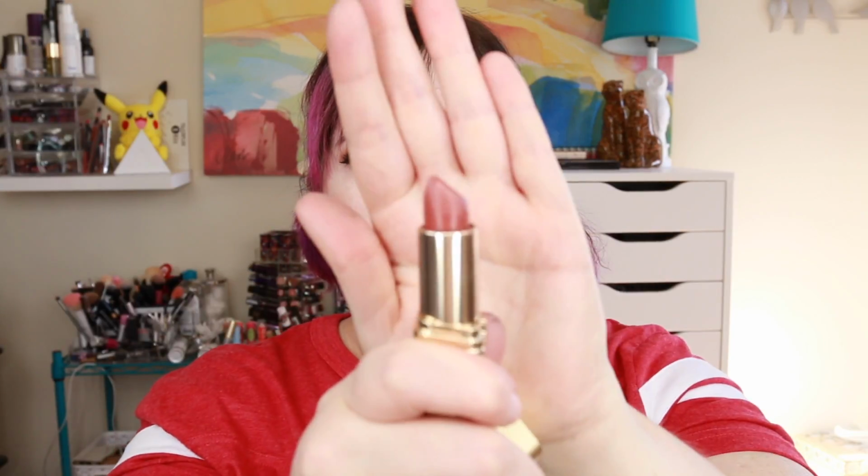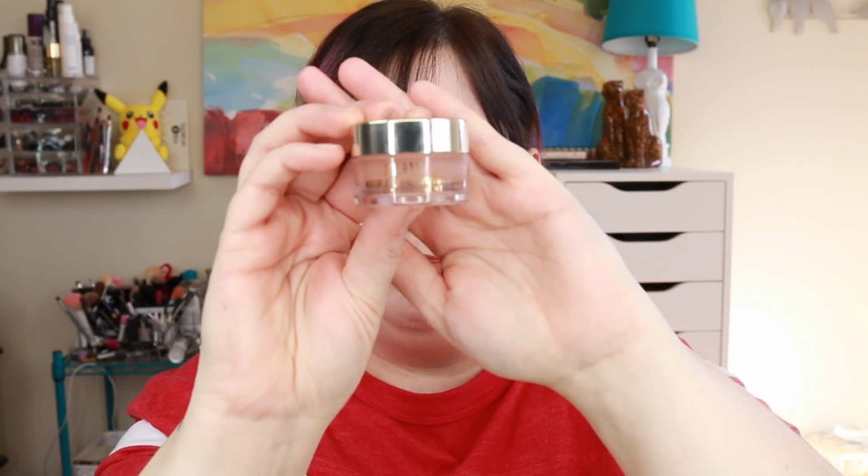And lastly on my lips, I've got L'Oreal Color Riche in Nature's Blush number 840. I wanted to wear a lighter nude lip, but my lips are a little too chapped right now to pull off a nude lip because you can always see all the lines in my lips when I wear a light color. Speaking of chapped lips, another product I'm thoroughly enjoying is the Milani Keep It Smooth Lip Treatment.